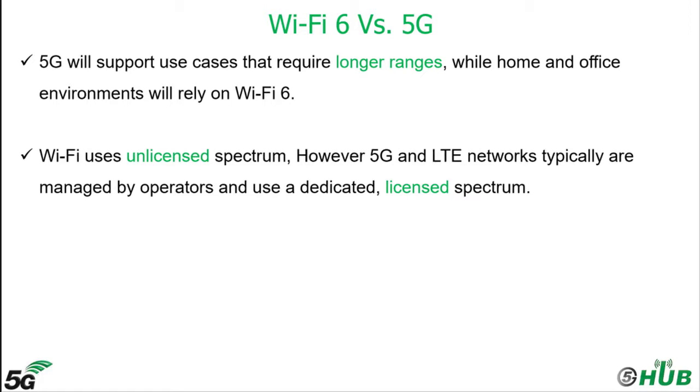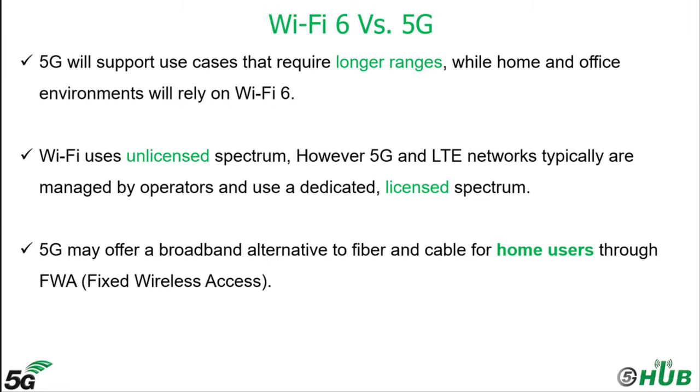And the third one, because 5G offers such a high boost in performance, service providers can offer consumers another choice in bringing broadband connectivity to the home: wireless broadband through 5G. In this area, 5G may compete with cable or fiber offerings. So these are the main differences between Wi-Fi 6 and 5G. The ultimate goal of Wi-Fi 6 is to continue to serve indoor enterprises and customer homes, and 5G will be used for mobility scenarios and outdoor use cases, for example.